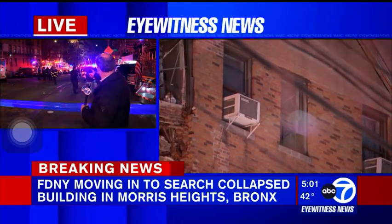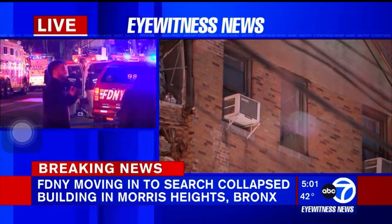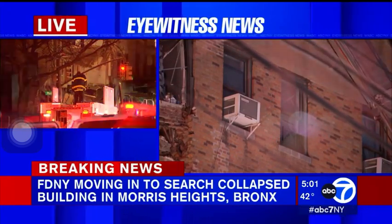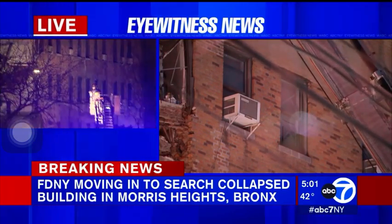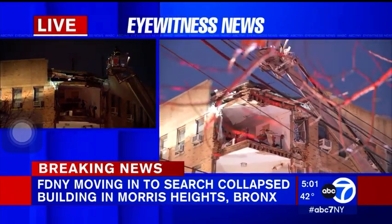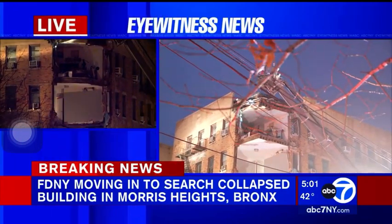Bill, let's take a look. So what we're seeing is all this fire department equipment on the ground, and we can see the people up in the building, the fire department up in the building, outside the building, but on those fire department ladders, searching that building, searching the roof of the building and the apartments on that corner. Remember, the collapse was mostly confined to the corner of this building, and that's where the fire department has focused their efforts to see if there's anybody inside.